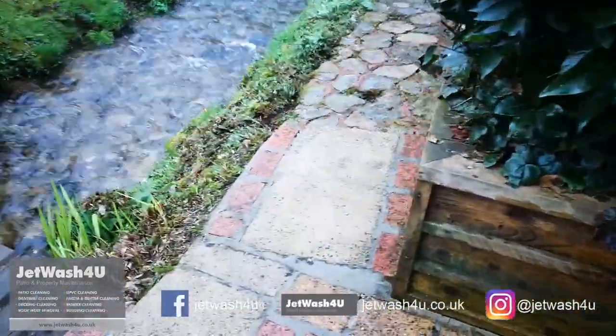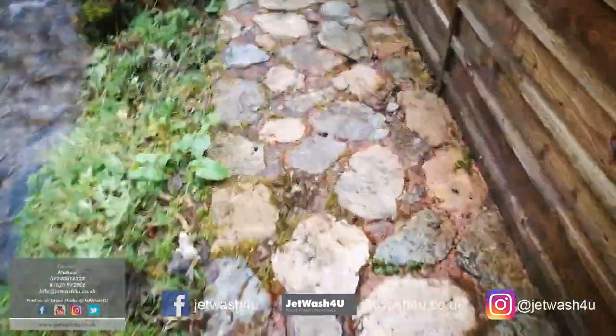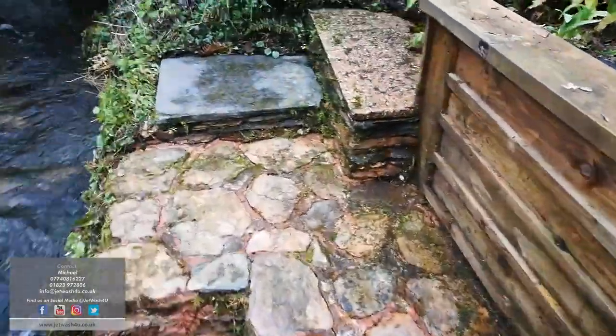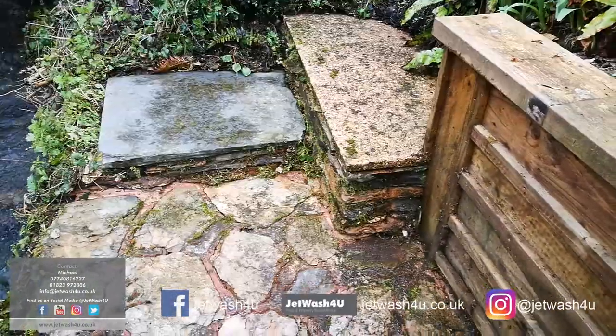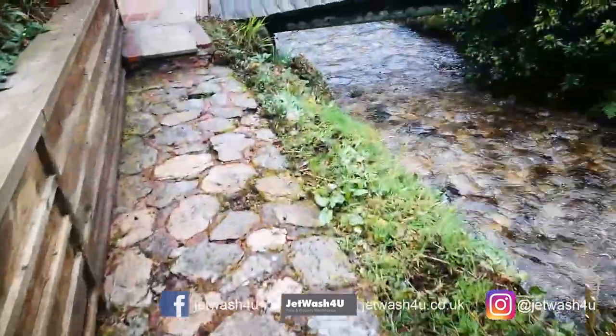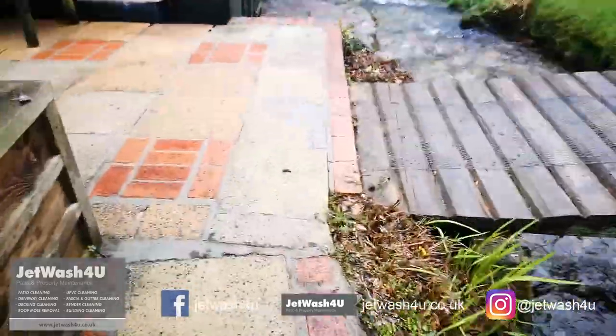Again, we walk through, we're super careful with this path here. Some of the mortar is quite loose. Again, this step's come up really nice, really well. The steps leading to the river, as you can see there, much better, much safer underfoot. As we walk through now, you can hear the sound of the river, which sounds really nice.